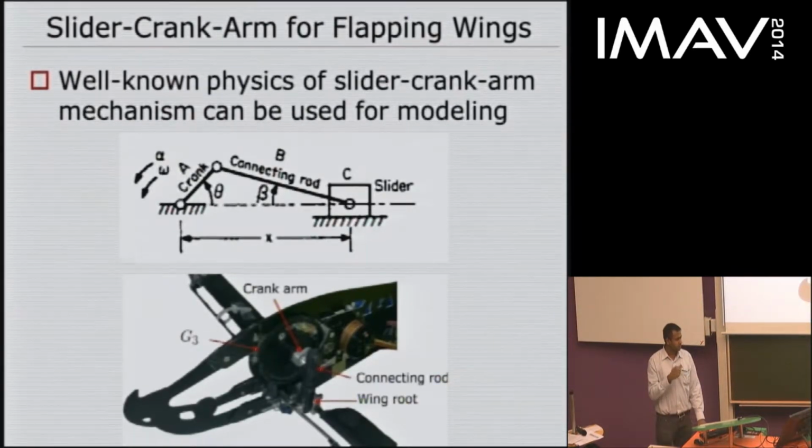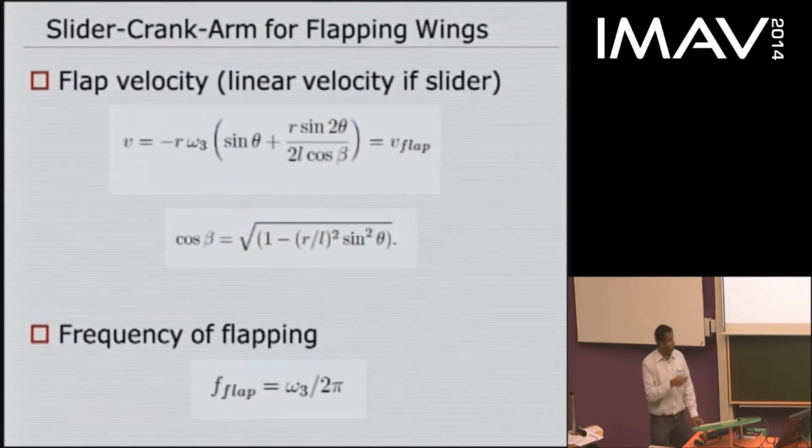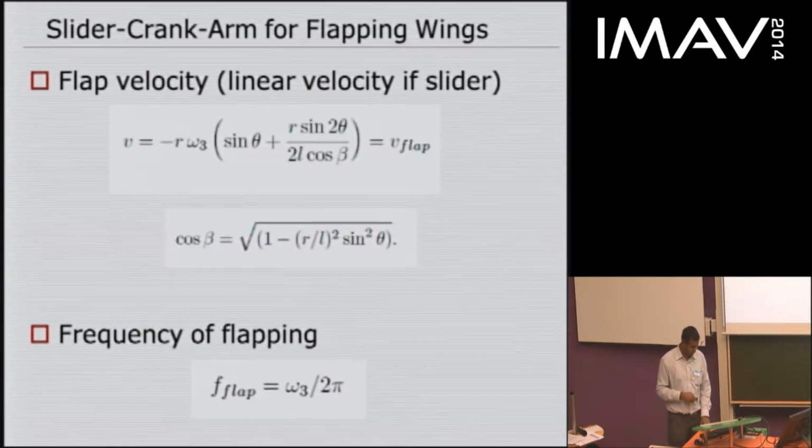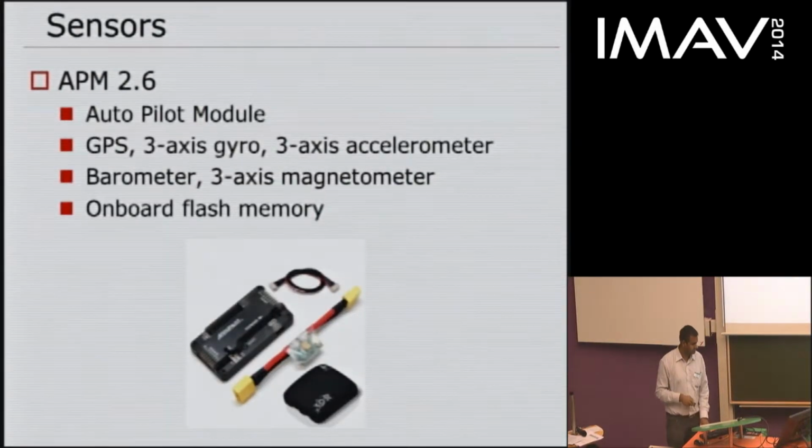So we can use the physics of a slider crank arm mechanism to estimate the speed with which the slider goes up and down. Those are the equations borrowed directly from the physics of a crank arm mechanism. That's the linear speed with which the wing root moves up and down, and that's the crank angle. If we have that speed, and if we know the reduced speed of the last gear, then we can very easily find the flapping frequency.